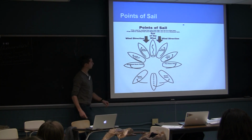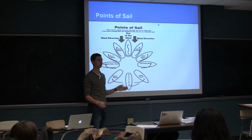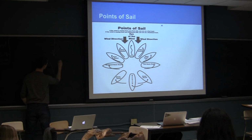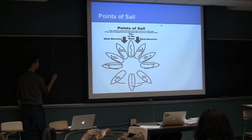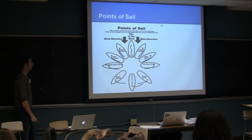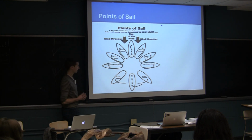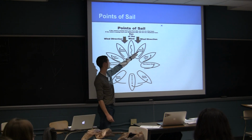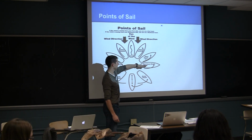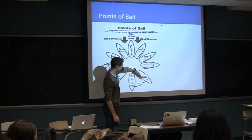Now, the first way to start out, when you think of the points of sail, is in irons. When you're in irons or in the no-go zone of this range, if the wind's coming from here, there's a range of 80 degrees where if you sail in that direction, your sail will turn into a flag. It'll just flap. You can't get flow over it. So if you're in irons, you're not going anywhere. The next one is close-hauled, which is the closest you can sail to the wind. Then 90 degrees to the wind is a beam reach, broad reach, and running.